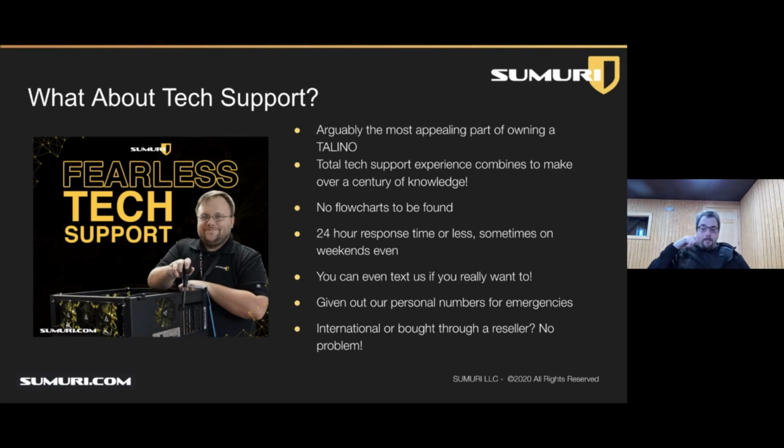And so another thing that makes it special is if you submit a ticket or you send us an email, almost always we get to your email and respond in less than 24 hours, and even sometimes on weekends we'll get to that. If we're open, generally it's only maybe an hour or two at most before someone responds to us. And you can really text us if you want to. We do have people that text customers with, hey, my Talino is doing this, or hey, I have a question about that. You can text us if you really want to.